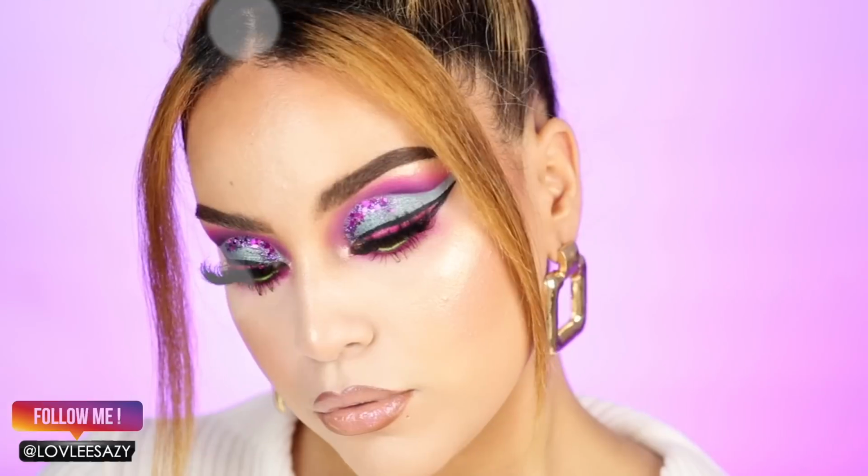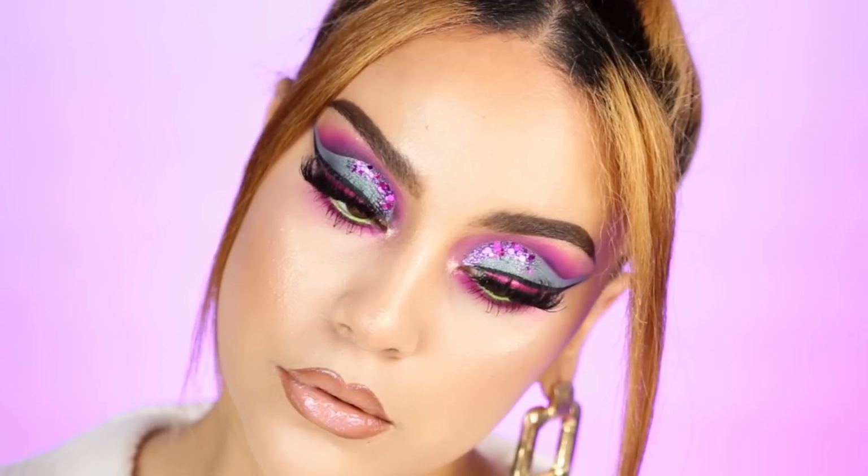I made it to the ABH PR list, and this week is going to be dedicated to the brand, basically, because we got all these beautiful products and I'm going to be trying everything this whole entire week. This is my first look of this week. I know I'm going to be saying week a lot, but we're going to be doing look after look after look, and I'm obsessed with how this turned out. So if you want to see how I created this, please continue watching and let's get right into it.